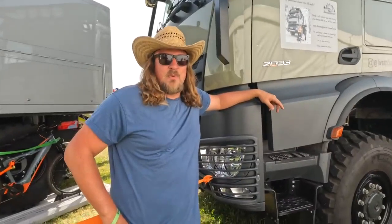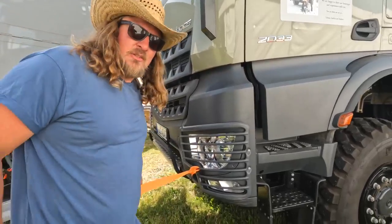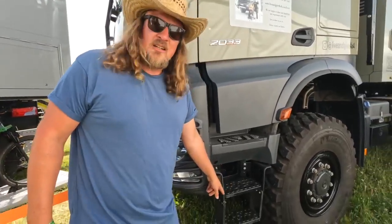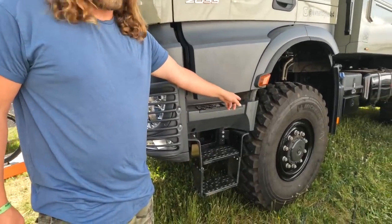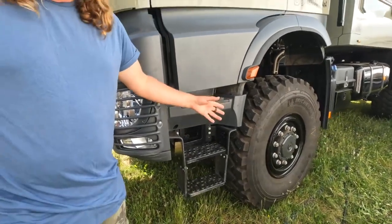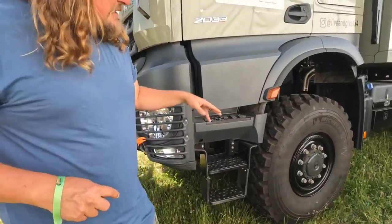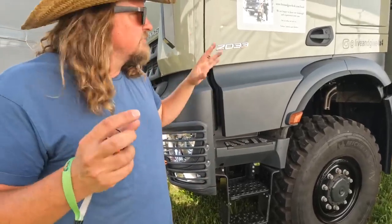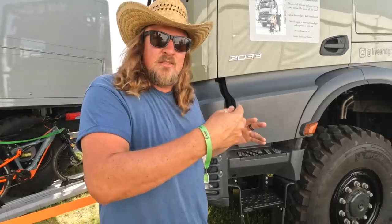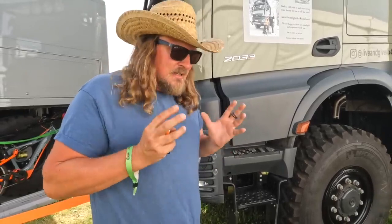So now we are on the beautiful front of our AROCS. Here we have the lighting. We are here on a trade show, so we are at the border of the booth of KRUG Expedition. We have an extra stair because we got the 14R20 tires from Michelin. So when you order this setup, and trust me, that's a big thing when you order a new truck, there's so many things you have to specifically ask for. And everything that you change on the specification changes something else. So you gotta be really careful that you have everything together.